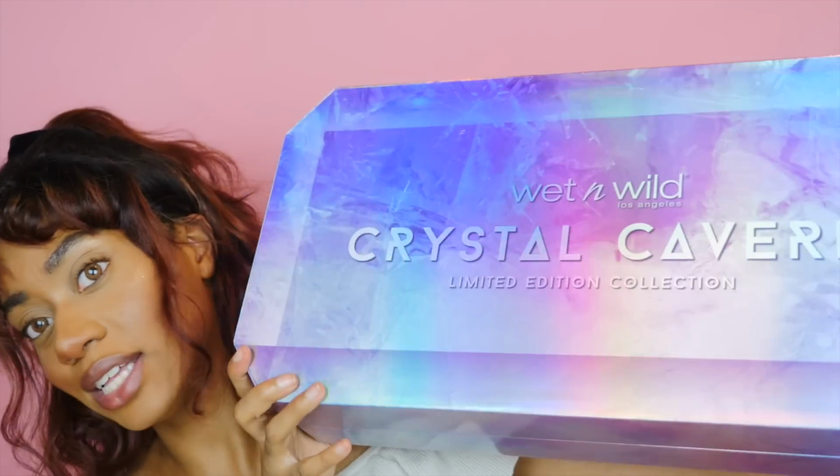Luckily, I got a PR package from Wet n Wild. And they actually came with like, what, 4 or 5 different palettes in here. And it is from their Crystal Cavern collection. So for each scent, I'm gonna pick out a palette from this collection and basically just make a whole look with it. These smell so good right now. I can already smell it from the boxes and I can't wait to open them.